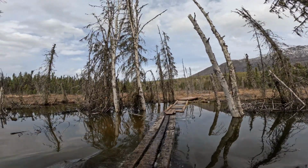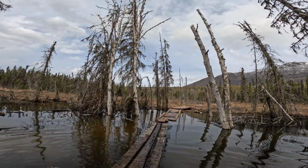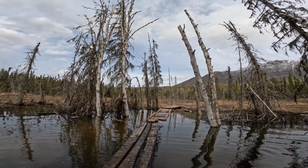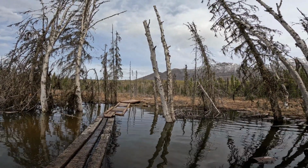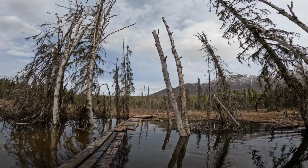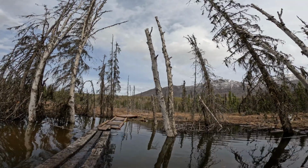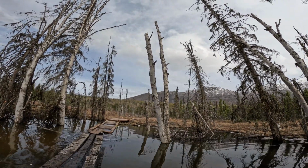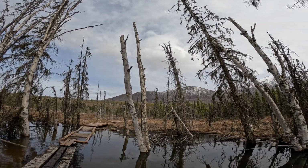Super not cool. Not good. Not good. That's what I was worried about. That's what you got to watch out for out here. So yeah, it looks like a couple feet deep there. Not really messing around on that. Beautiful birds over there, though.